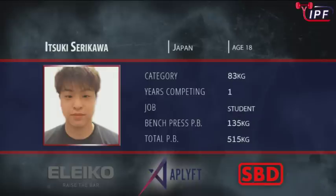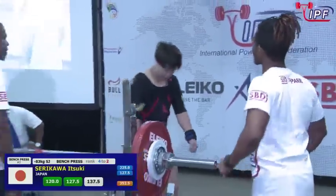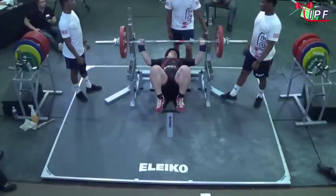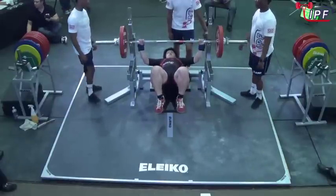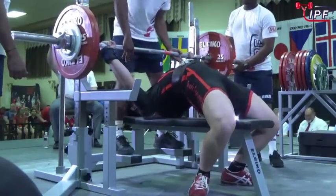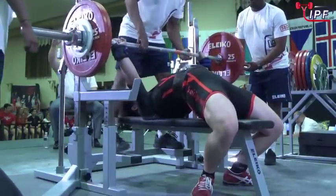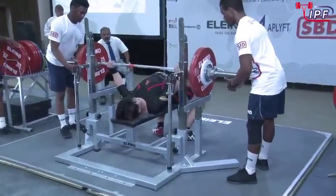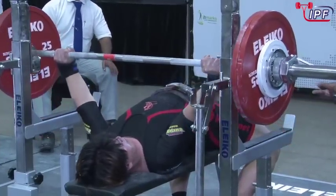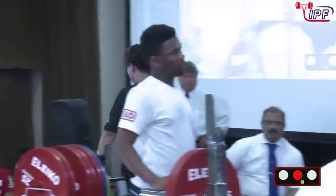Up now for his third lift, Itsuku Sirokawa from Japan. Looking at 137.5. And he's done well so far with a 120 and 127.5. Let's hope 137.5 wasn't biting off more than he could chew. He's fighting for the third place in the bench press with his teammate. He's got good control. Yeah. And it looks good. 2 white lights.